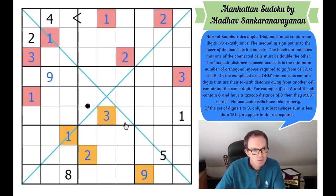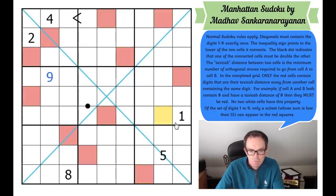So I suppose the critical thing to note there is what we're not doing is adding up all of the cells. We're not adding 3 plus 1 plus 1 plus 2 plus 2 plus 3. Obviously, that's always going to breach this 15 total. It's just the subset of the digits. Right, I understand that. Okay, so with that, do have a go at this puzzle.